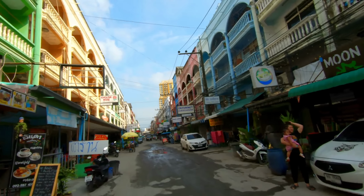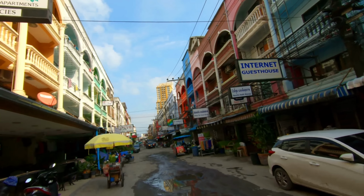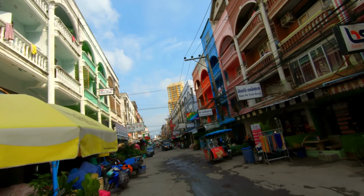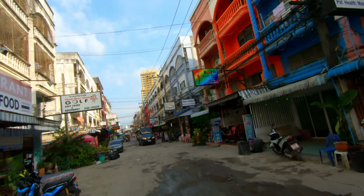let's go and make sure that old Pattaya is still alive and intact. It's not all live shows and whatnot. So let's go do a little what they call balloon chasing today. We'll see what that looks like.